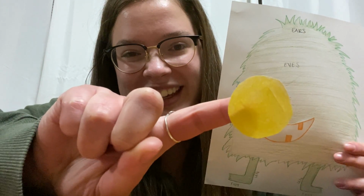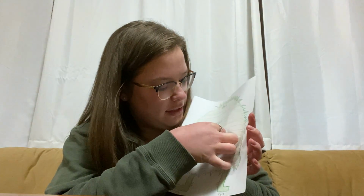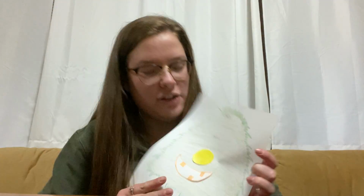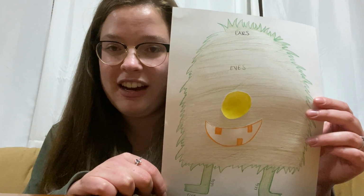Okay, we can do his nose. This nose kind of looks like the sun. What color is that nose? Yellow. Good job. All right, let's put it on. Let's cover up that nose spot. Oh, he is looking good already. All right, what's next?